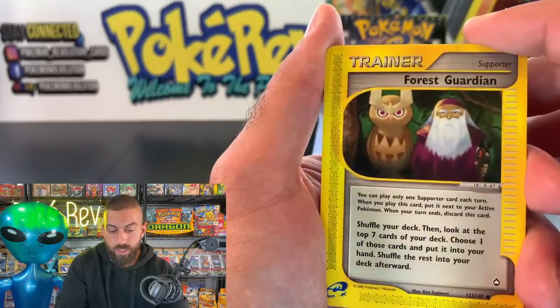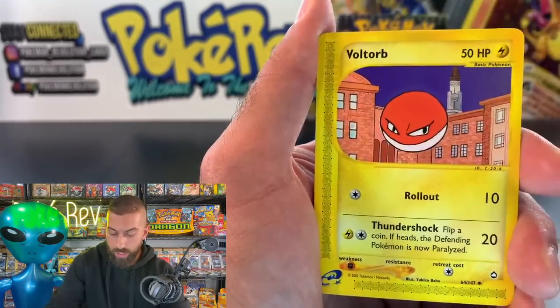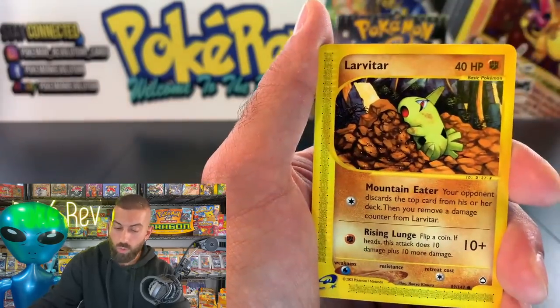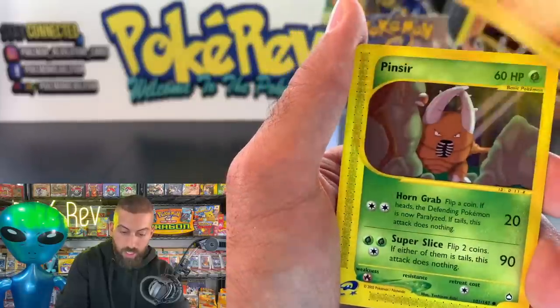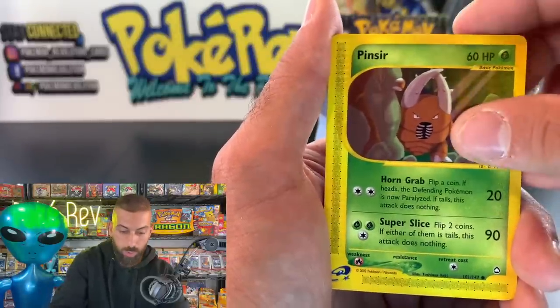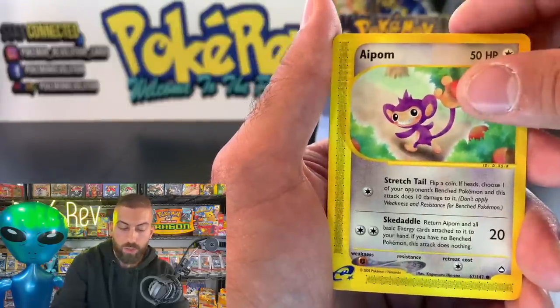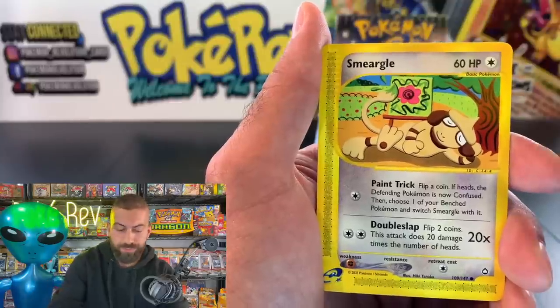Come on. Let's go. Crystal in clutch. Let's go. The Forest Guardian staring back at us again with the epic beard. We got a Voltorb, a Goldeen. Ooh, Larvitar. I don't think we got that one yet. That's how big this set is. We're probably going to keep seeing artworks that I haven't seen throughout this whole opening. Pinsir, Aipom. Come on. One crystal. Oh, Smeargle.